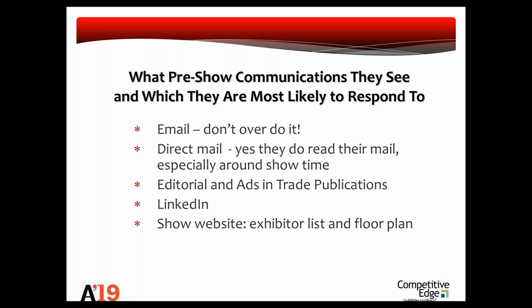The show website is an important tool to them. They'll often go to the alphabetical exhibitor list when they're searching, and they will look at the floor plan to see where you're located. So anytime you have the opportunity for advertising, whether it's banner ads, expanded listings, or digital packages, be sure to use that, because they're using the show website and the show mobile app. That's another place that they're really paying attention to. So make sure you've got a robust listing. If you have the ability to invest in advertising on the show website and/or the mobile app, those are really smart places to be.